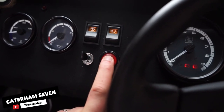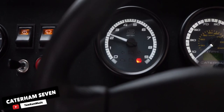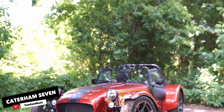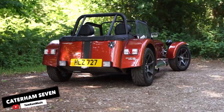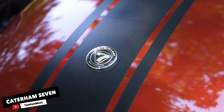Caterham 7. It has been on sale since 1973, which means 47 years. Caterham's been building 7s since before the Volkswagen Golf existed. And if you count the 7's previous life as a Lotus, then this British icon has been scampering along B roads since 1957, which makes it as old as the Frisbee.